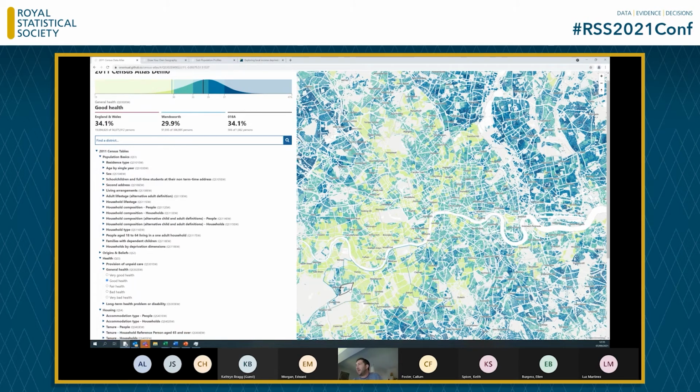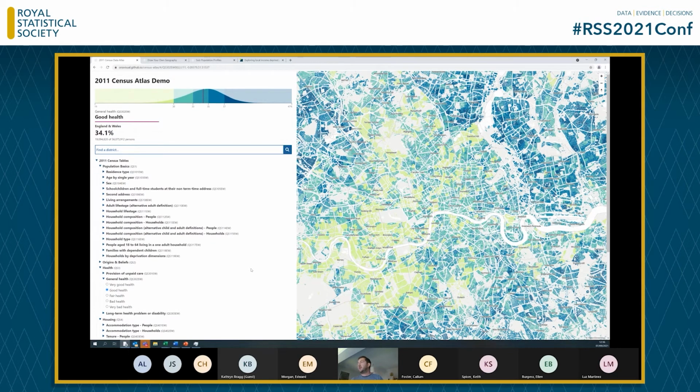Key things here are that it allows you to spot those spatial patterns, make quick comparisons, and see how cities like London or any other area across the country compare to neighbourhoods around you. Very much trying to tap into that personal or area-based focus that many of our users have. This isn't all the functionality that we hope to have. It's very much a prototype as it currently stands. We're hoping to allow some comparison between the 2021 census and 2011 census as well.